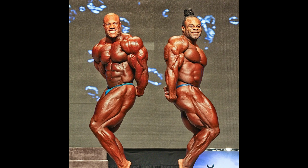Now, both of their legs look very good. Phil Heath's legs seem to almost have caught up to Kai Green's size and almost look bigger here. Kai Green's hamstring doesn't really present the same as it did in the other one. But that's not to say that both of their legs aren't tremendous and very competitive. Now, Phil Heath's midsection looks amazing here. It's never looked better in my opinion.